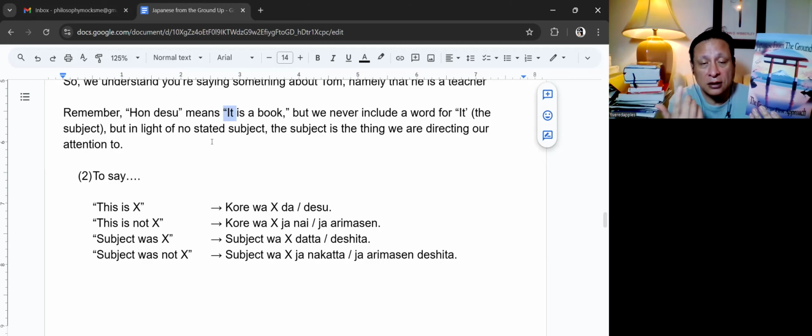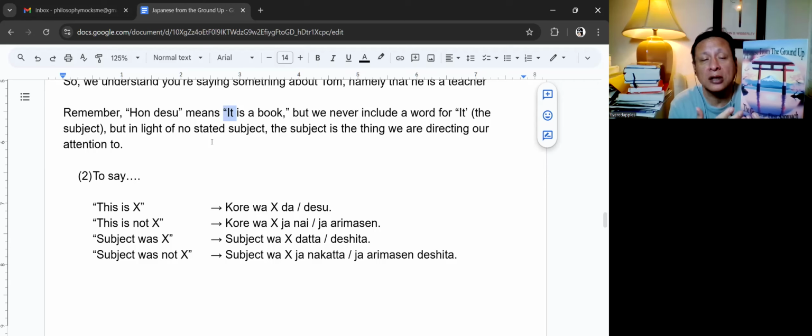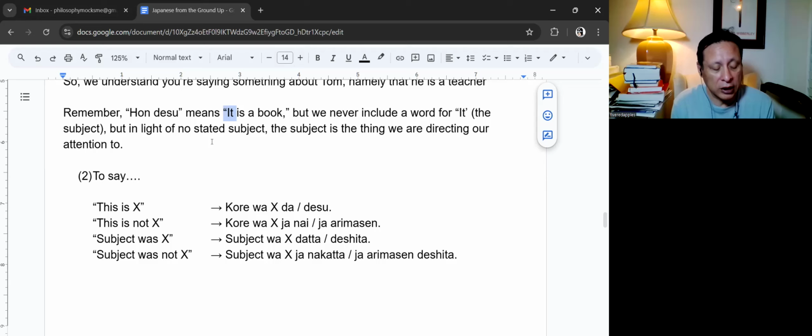When I do this, I don't need to state it because we're looking at it. I'm pointing to it. Our attention is drawn to it. And so I'm saying something about this thing that we're looking at, and I'm just saying is a book. And it's perfectly understandable, right? Look, cell phone, pen, right? You understand that I'm saying this is a cell phone, this is a pen, without me having to say this is, right? This is the same idea in Japanese.